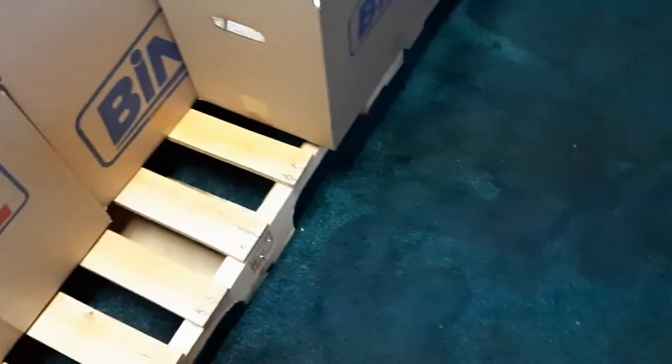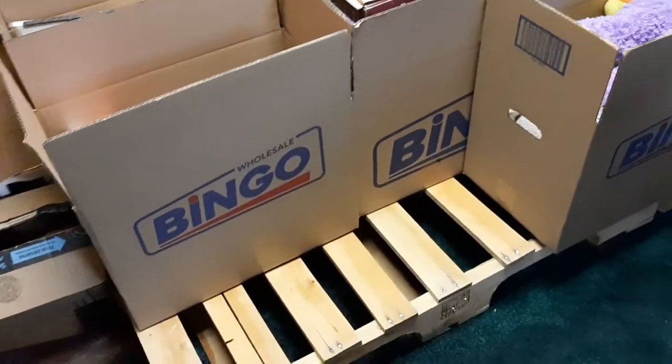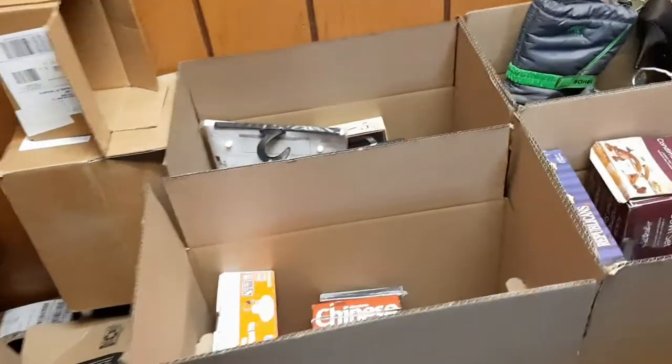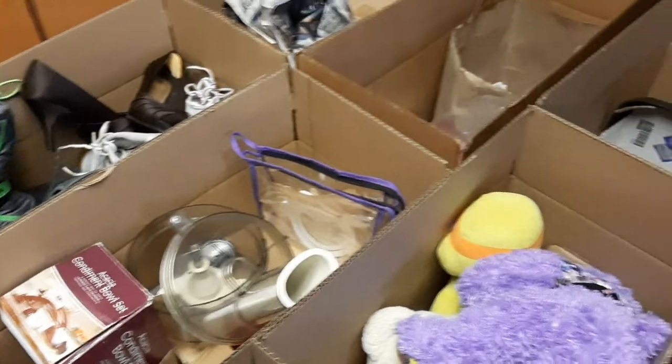But I'm very lucky because my father-in-law put down crates. You see? These are water spots right now. Here, let me show you. You can see that it is still wet. And yeah, that needs to be taken care of. But all my inventory are on crates. So that's good. And all my inventory is safe.